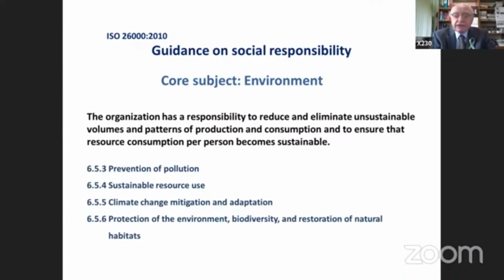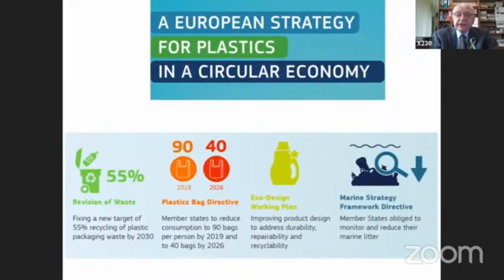Let me switch now to another area, the application of polymeric materials as packaging. The starting point is the guidance on social responsibility, which is in ISO norm 26000 from the year 2010. In this guidance, one of the points concerning protection of the environment states that we have to predict eventual consequences of the application of these plastic materials on a very broad scale. This is the reason why the European Commission introduced the European Strategy for Plastics in a Circular Economy. There is the hope that at least 40% of plastic packaging will be recycled by 2026.